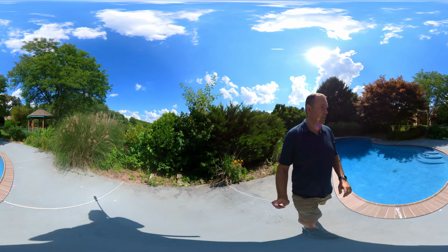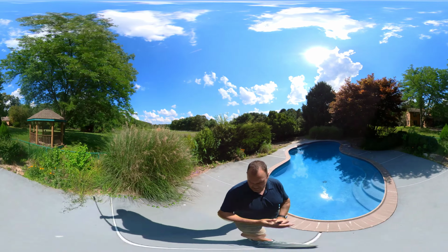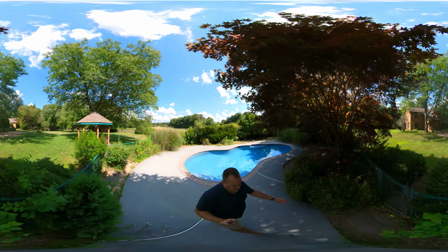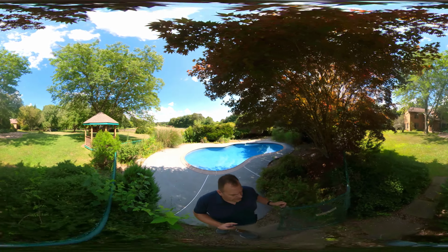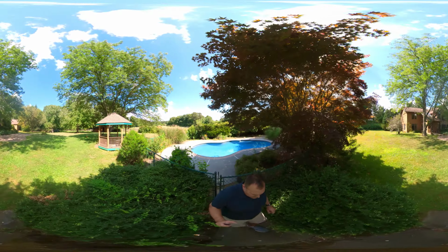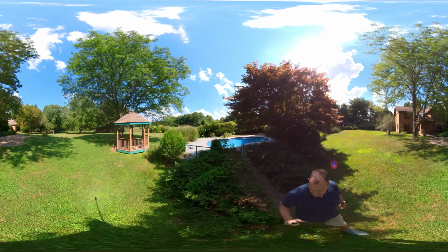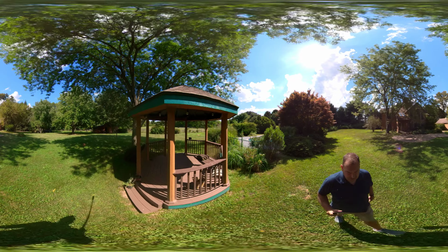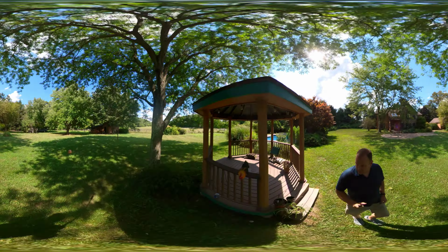Let's make sure we're still recording. You know, needs some cleanup. Clearly they're really not living here right now, so they're not paying attention to the landscaping. But that's okay. Got this nice gazebo over here.